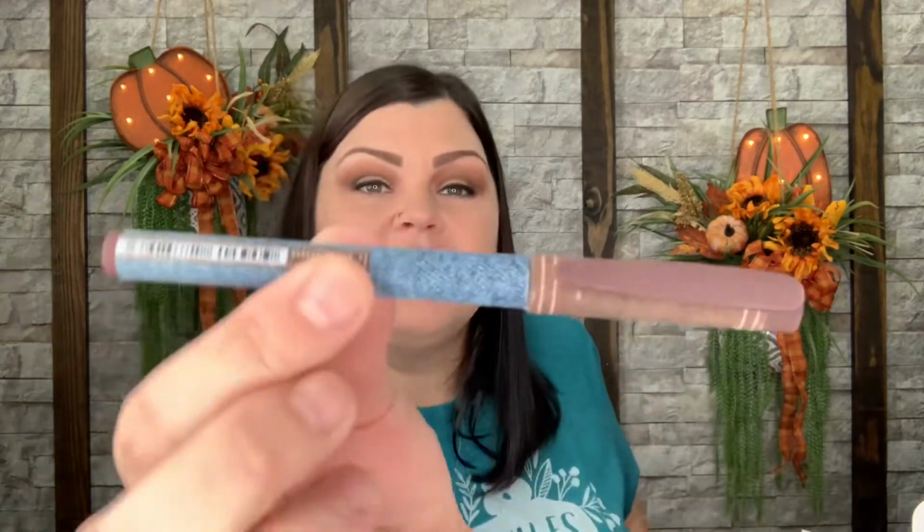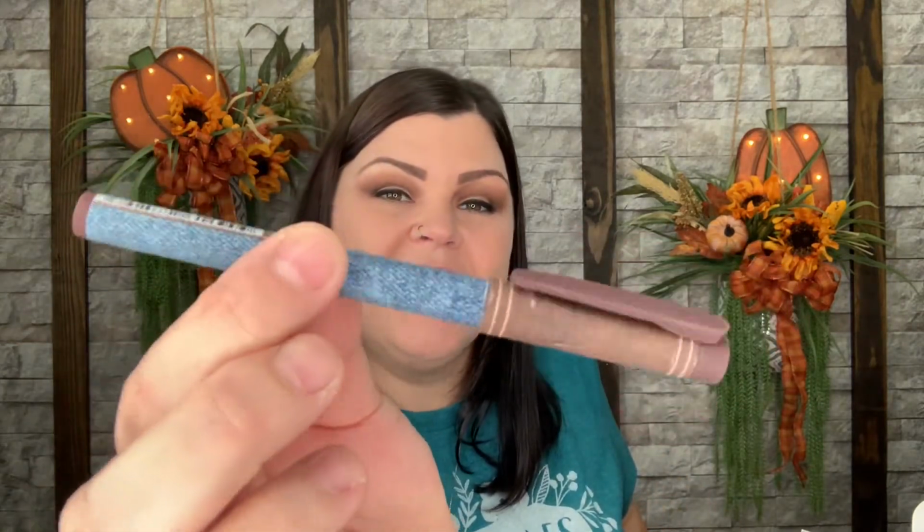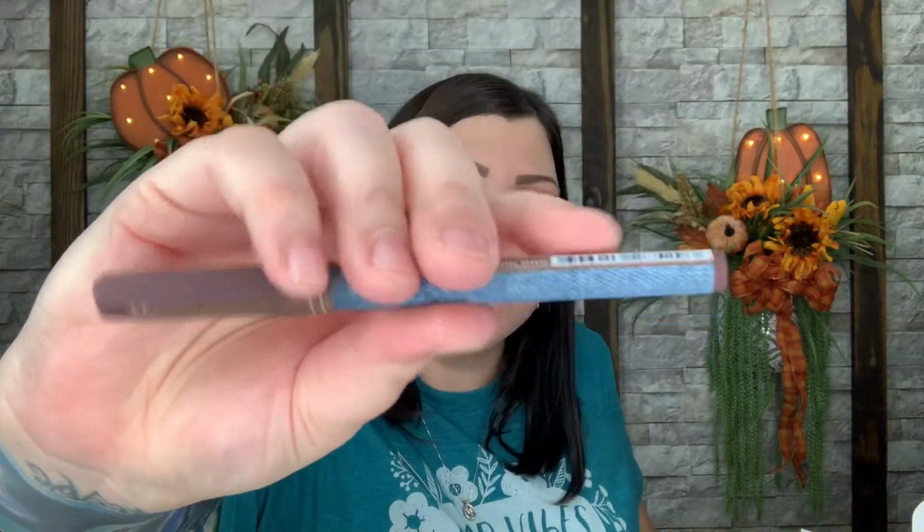It writes in black ink. And that is just really cute. Yeah, it looks like a little jean jacket, jean pants, something like that. But that is cute. It has a nice little soft texture to it, so it feels nice in your hand. And again, that is valued for $4.99.